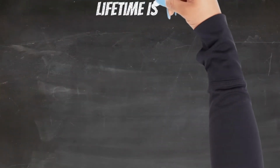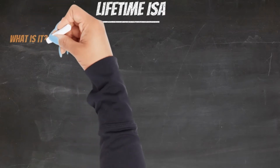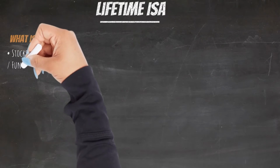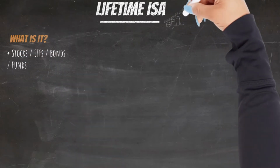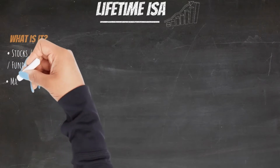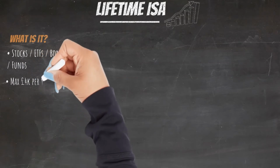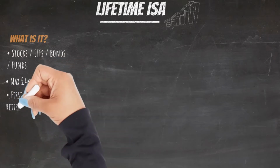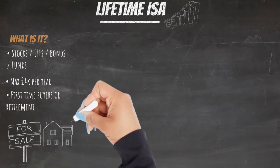And the third type of ISA account is called Lifetime ISA or LISA. Again, similar to a stocks and shares ISA, you can invest your money in shares, bonds, ETFs, and all different types of funds. However, the main catch with this account is that you're only allowed to invest a maximum of £4,000 per year, which leaves you with £16,000 for other types of ISA account. And the second important design of this ISA is that you can only use this money to buy your first property or wait to take it out from the age of 60.